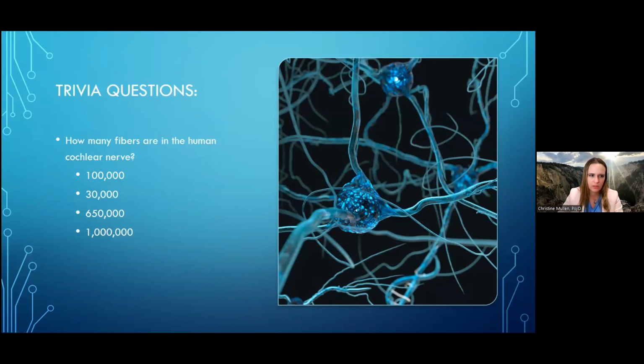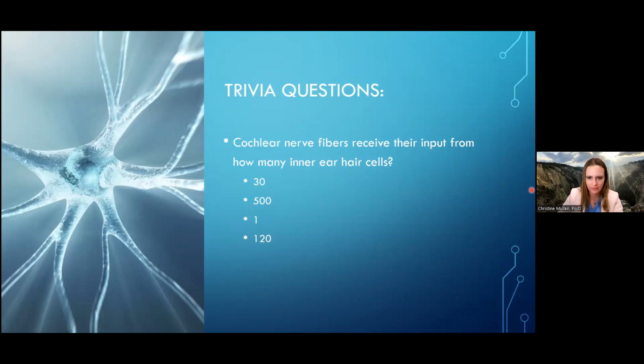And how many fibers are in the human cochlear nerve? It's actually only 30,000. And thinking about the optic nerve that has over a million different axons, this is pretty darn efficient. So 90 to 95% of all cochlear nerve fibers receive their entire input from how many cells? If you chose one, you would be correct. That single inner ear hair cell typically synapses onto about 10 different auditory afferent cells. Again, we're seeing that this is very economical in comparison to the visual and olfactory systems.